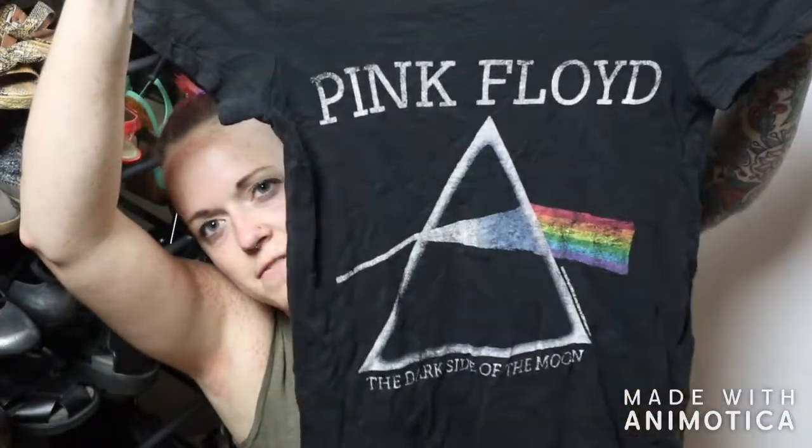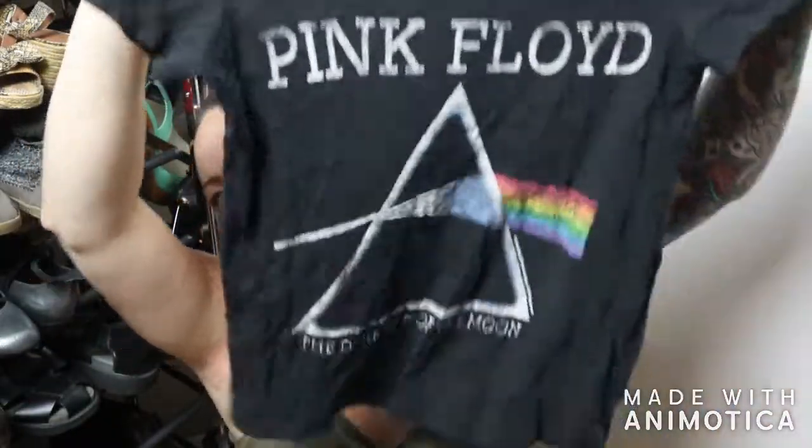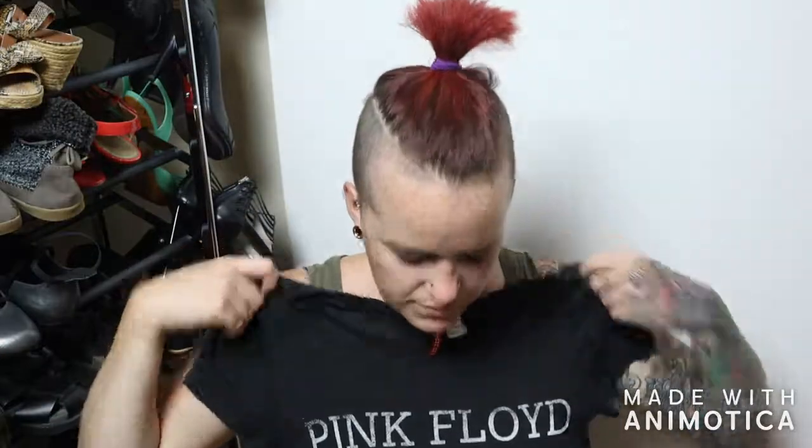This is a size 4 divided, so H&M. But it's just a Pink Floyd graphic tee. These are really popular right now, so I thought I'd give it a grab. So yeah.